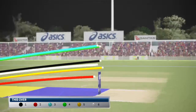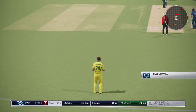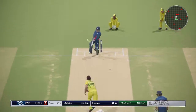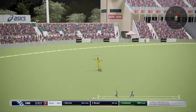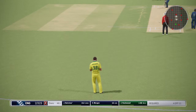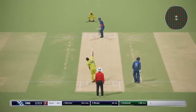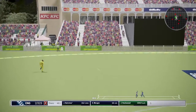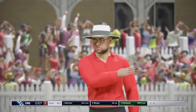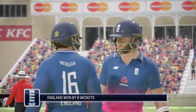England, 2 for 322. Yes! Run saved with that effort. One run added. Yes! A clever back foot cut. That's a good boundary. And that's the match. England chased down this total that it looked like either team could have won.